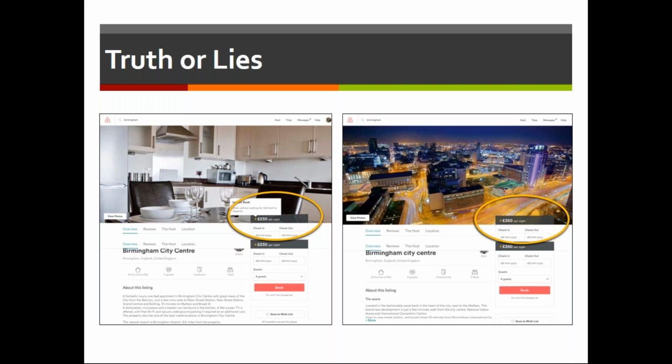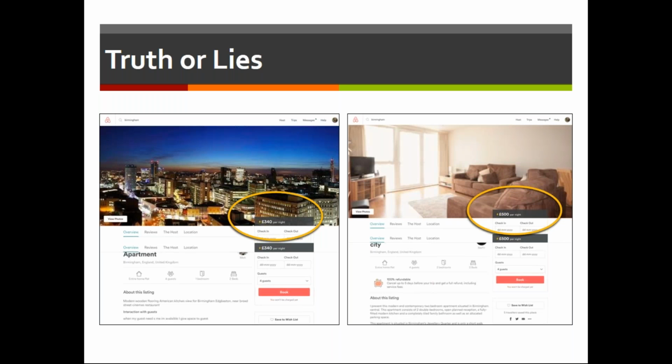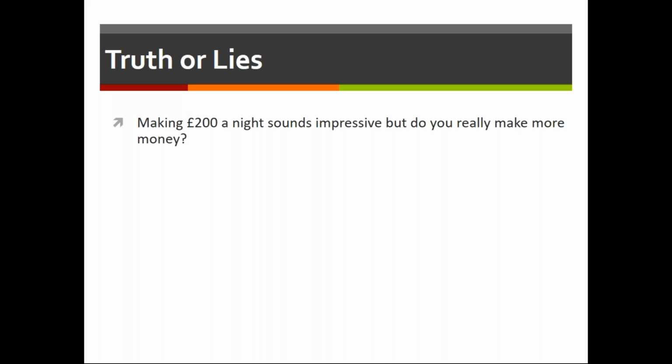And it's enormous. There we are, £350 a night in Birmingham city centre. £340 for apartments, again Birmingham city centre. And amazingly, £500 per night. Incredible, isn't it? So, if you're only making £200 a night, you're being fairly tame.